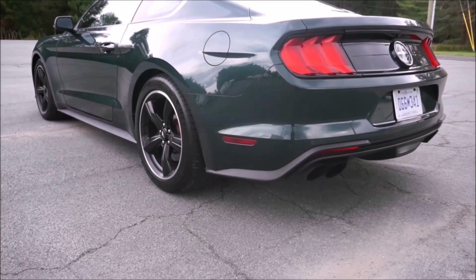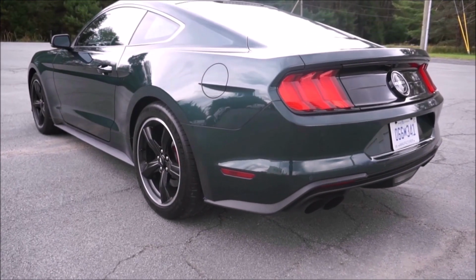All right, so let's talk about the Mustang GT. Here's the Bullitt GT that I drove, which I've loved. We've driven the GT350 and GT350R on the channel. Are you better off with a regular Mustang GT or paying the premium for the Bullitt? So let's go over what the Bullitt gives you.